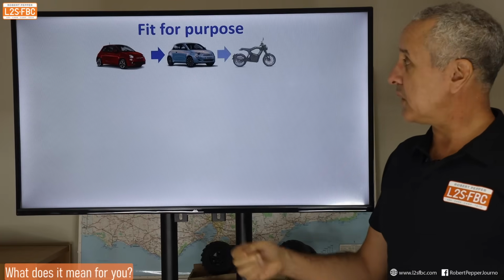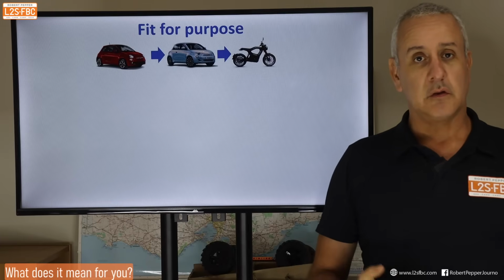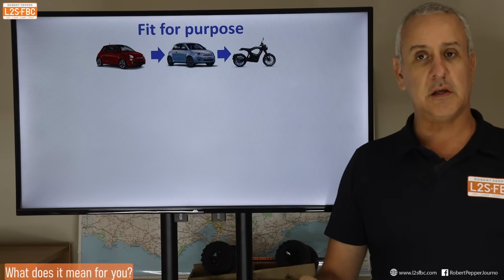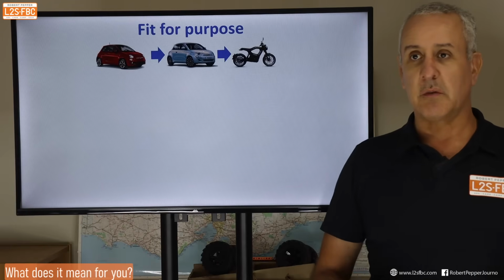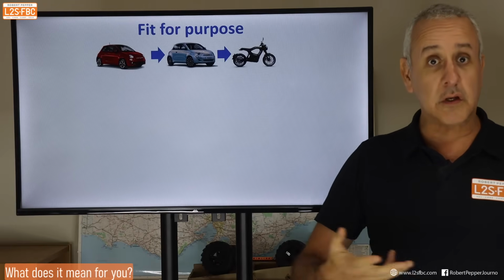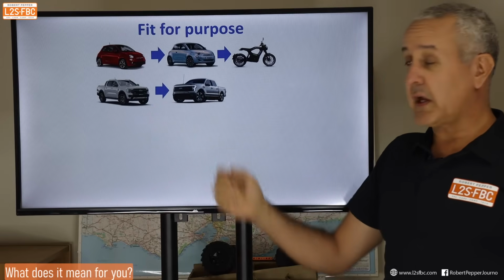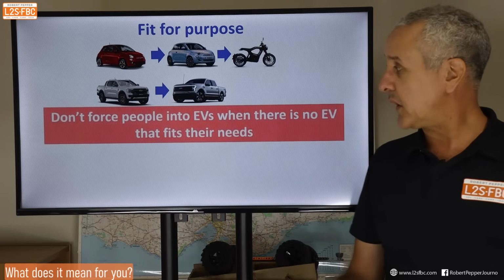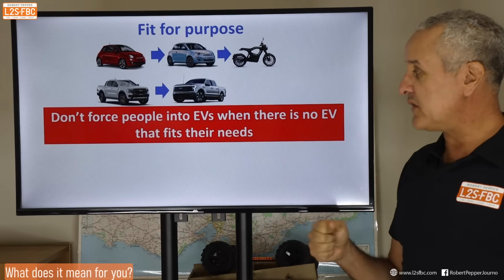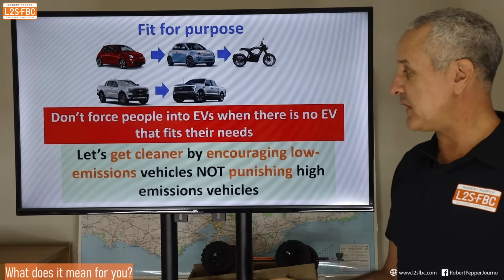But what if we got that driver to use an electric motorbike? They would say, well, that doesn't suit me. It can't take enough load. It's too short range. It's just not going to suit my lifestyle. It's not what I want to do with the car. So diesel Ranger, electric F-150, same sort of thing, doesn't meet the need. So let's not force people into electric vehicles when there isn't an electric vehicle which fits their need.